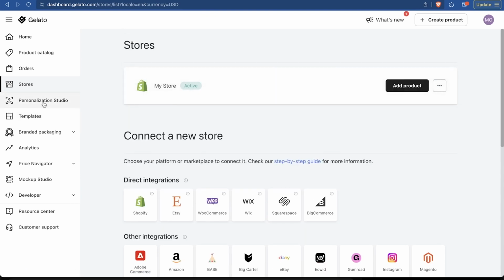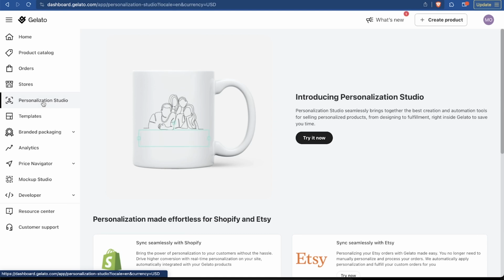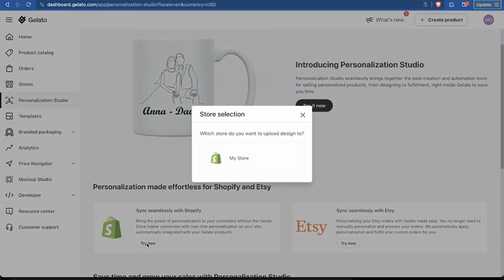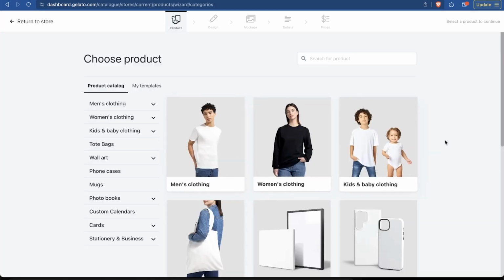I just keep one at a time. And then we have Personalization Studio. This is actually a fairly new feature on here. Really cool. I'm going to click on Try It Now. So we're going to say sync seamlessly with Shopify. We're going to say Try It Now. We're going to design on our Shopify store.